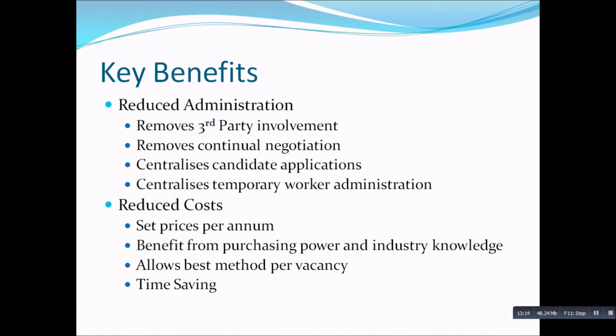It removes the need for continual negotiation in regards to if you're using 4 or 5 different recruitment channels, then you may need to pick the phone up and agree a new contract or buy a new credit. This is all in one place and runs for the year.